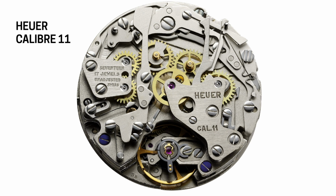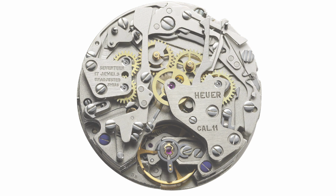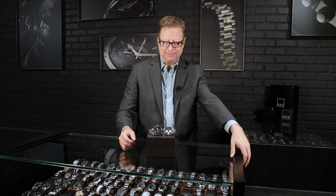So in 1966, they collaborated in secret with a couple of companies, Breitling being one of them, Hamilton being another, and they came up with a new automatic movement that would fit into this timepiece. And in 1969, it was actually introduced as the Calibre 11.